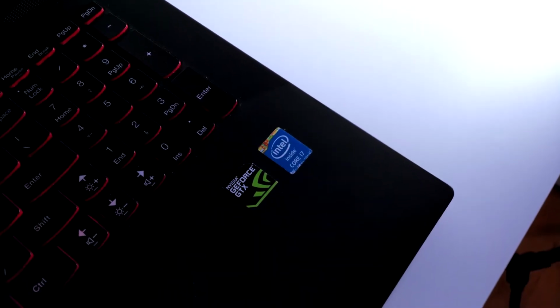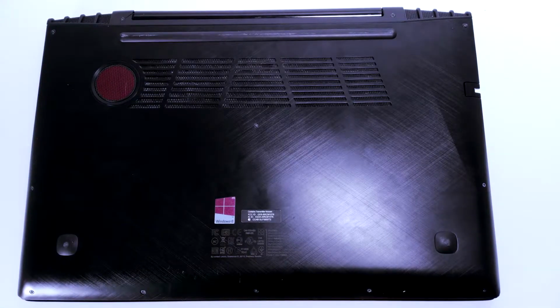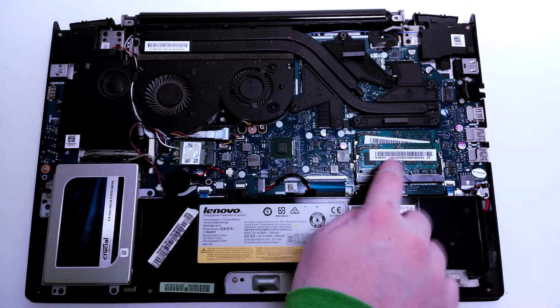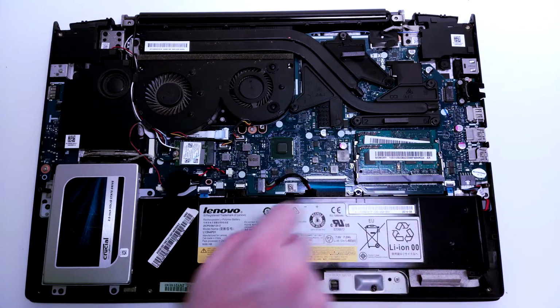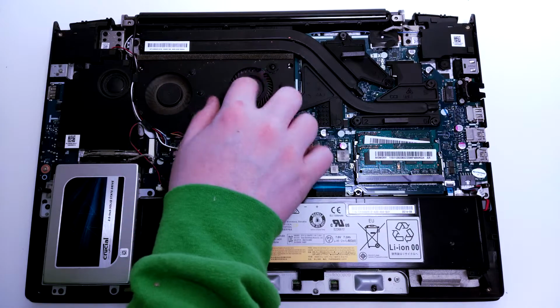So sorry about that. And here, let me go through the specs since I haven't mentioned those yet. Let's see. There we go. About. So this thing has a Core i7 4700HQ CPU. It clocks at 2.4 gigahertz. It's got 8 gigabytes of RAM, 64-bit Windows 10 Home. It's got a touchscreen 1080p display, which is actually pretty awesome.